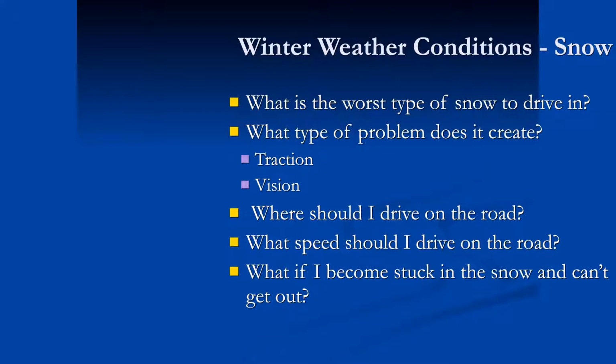What should you do if you become stuck in the snow and you can't get out? I'm going to get out of this for a second so you can see me, because I'm actually standing up. I'm going to stand away from the mic here a little bit, push my seat away. I'm standing behind my desk.